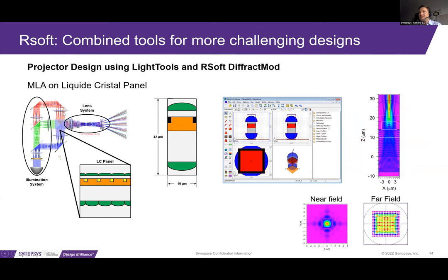But it is the combination between our software and LightTools which makes it possible to let the designer know in which direction the illumination system has to be designed. And this is the benefit of combining nanoscale applications with macro scale applications. Okay, that should be the end of my talk. I hope I was still in time. If you have any questions, please let me know.